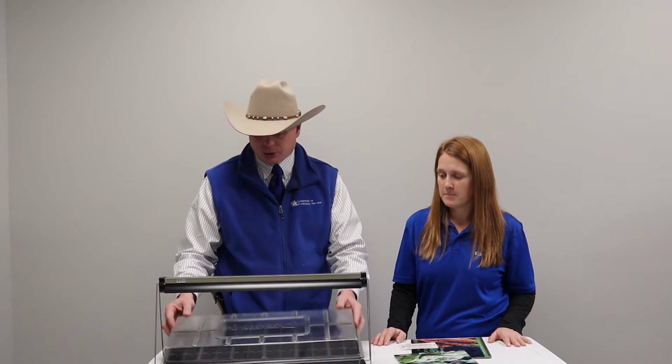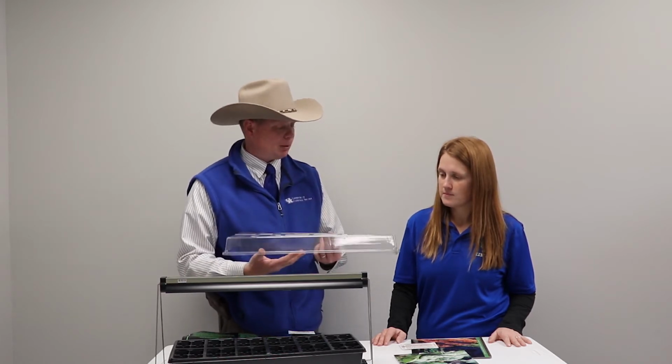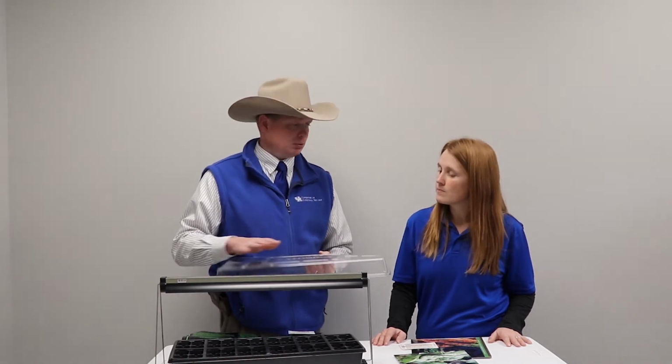We also need a good, clean container. This particular one has a cover on it, which is great to keep moisture in. There's a fine line we've got to walk there. We don't want them swimming in it, but we don't want them to dry out real quick either. And this also adds heat as well.